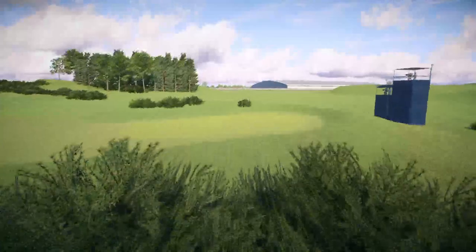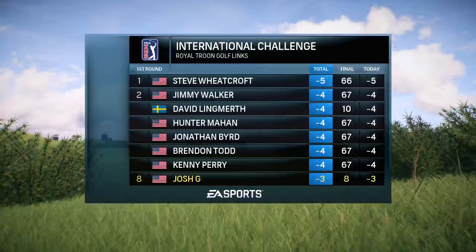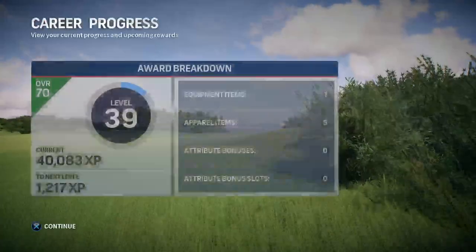So, one round in the books and a lot to chew on here. There is. This is going to be a tough championship to pull away. The standard of golf, especially that first page of the leaderboard. Excellent golf.